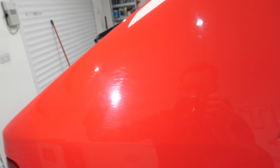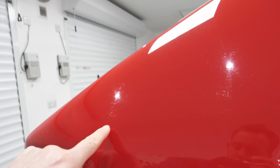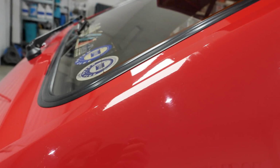Offside rear quarter here, there's a lot of deep marks. May not look like much, but actually there's a lot of horizontal movements across the wing here. Something's been dragged across there. You can see here as well on the shoulder as it rolls around. Hopefully the camera is picking that up.